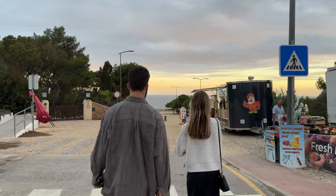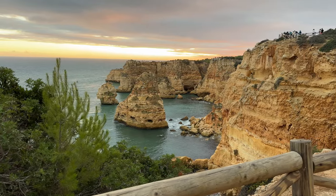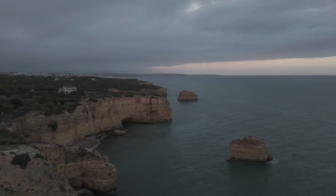All right, so we just got to the beautiful Algarve coast, and I've never been down here. I've seen so many photos of this place, and to be honest with you, this just blows away expectations. We didn't get the conditions that we were after, but anyway, we had about a 3-hour drive to get down here. The iPhone 15 Pro has done an absolute stellar job at getting us down here.